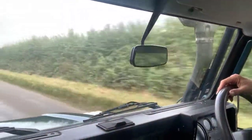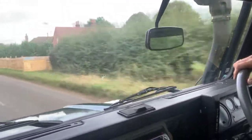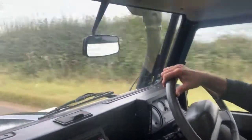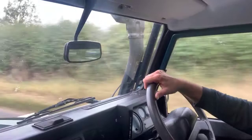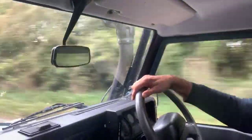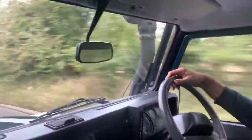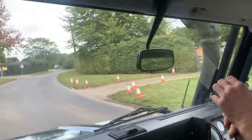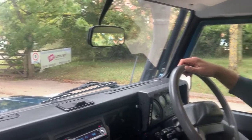I let my foot off sharply, there's no backlash or clunking. The only time you ever do get any clunking on these is when you put them into reverse. Just when it goes into reverse, you do get a bit of a thump, but that's normal. So nice under braking, no pulsing through the pedal or anything, or pulling to one side. There we have it. Let's turn that round again.